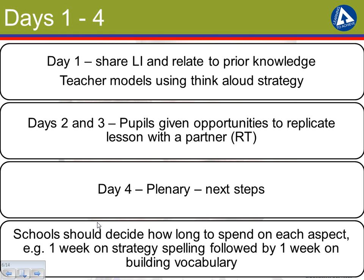At this stage, spelling should be taught at least once in the week, with the remaining 3 days being used to give pupils the opportunity to practice what has been taught with a partner. Each lesson will follow the format used previously in stages 4 and 5. Day 1, the teacher will share the learning intention and relate to any prior knowledge. They will model using the Think Aloud strategy. Days 2 and 3, pupils are given the opportunities to replicate the lesson with a partner, i.e. reciprocal teaching. And on day 4, the plenary session will examine the next steps.